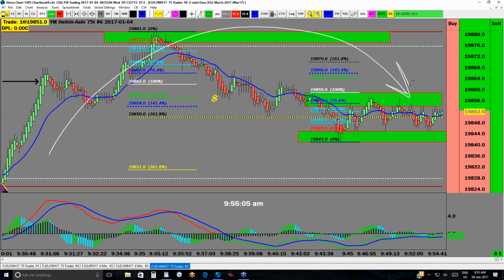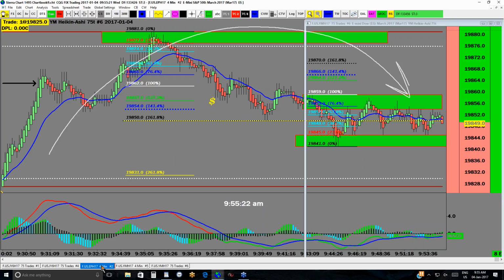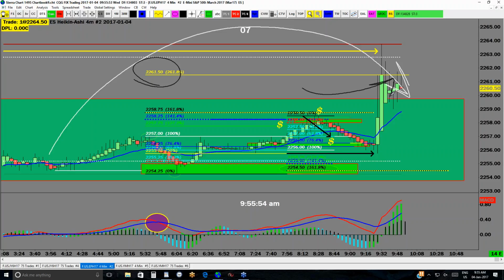So resistance is very important to see and understand, at least temporarily roll over. Let's go back to your ES for a second. So we had talked about the retest of this area here. I'll change the pen color. The retest of 2261.5, and the market is retesting that as we speak.